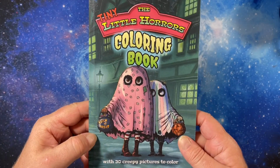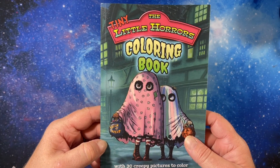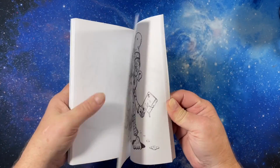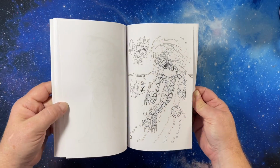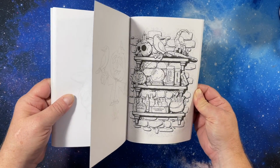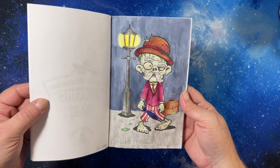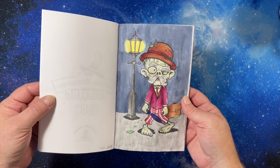I have Glendent Books' Tiny Little Horrors coloring book. I love this one. It is fabulous. I did this. It came out really good. I'm so proud of myself. He's so cute.